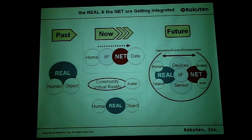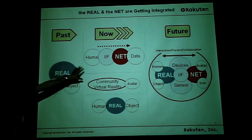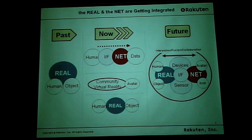First, please look at this figure. It's an overview of integrating the real and the net. Here is the past, here is now, and here is the future. Several devices and sensors are being developed, so the real and the net are getting integrated.